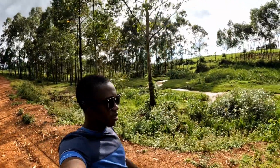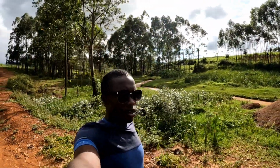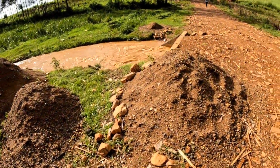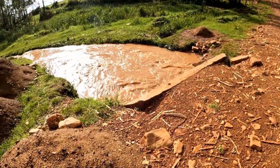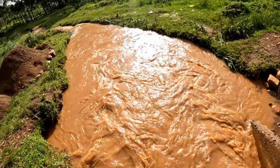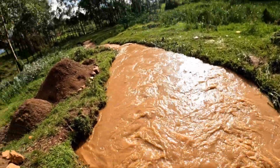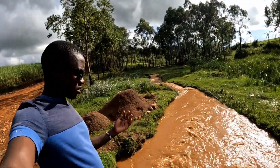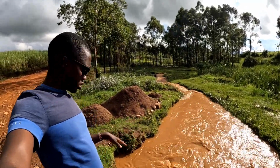So guys, here comes the river. Here's the river, yeah. This is the river, and this is sand being scooped from this river. The water is very dirty, if you can see. The water is very dirty because of the rain that ran off, and mud. That's why the water is so dirty.